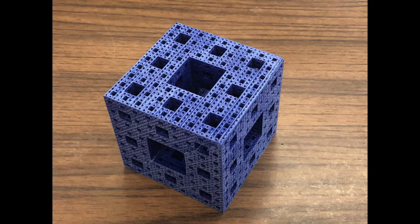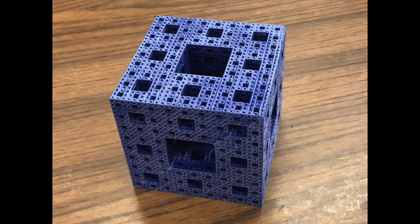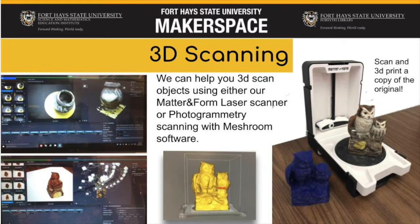Here's a scientific model, a Menger sponge. This would have been generated by just a mathematical formula. So you can get your inputs in a bunch of different ways. One thing I'm going to show you now is one of our 3D scanners. So we have two different ways that we could 3D scan an object.